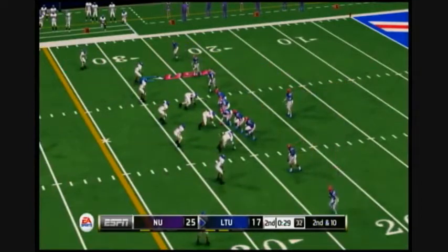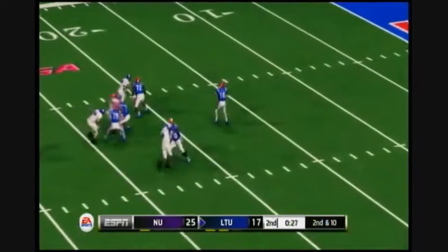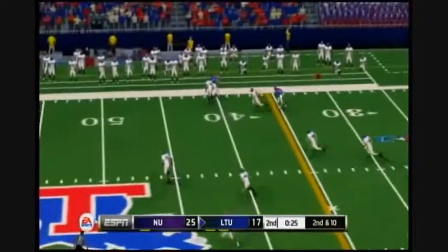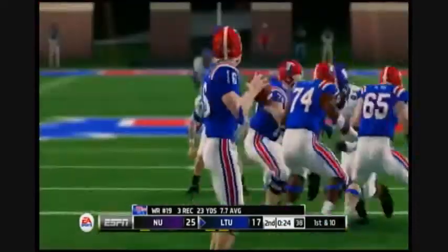The quarterback in the gun. Empty backfield. 5 wide receivers in the formation. He's to the 40. And a nice catch there before he stepped out of bounds. Gain of 15 on the play. First down.